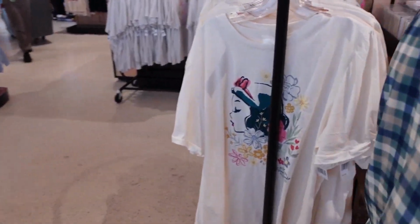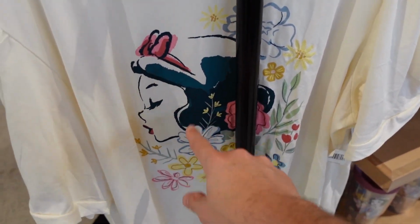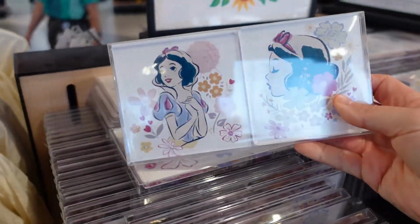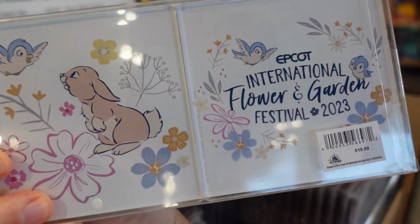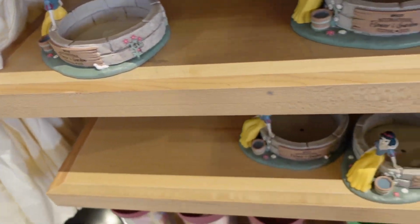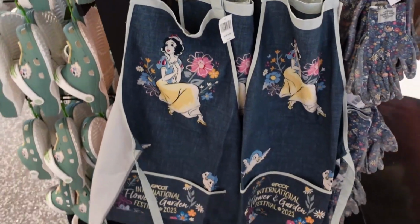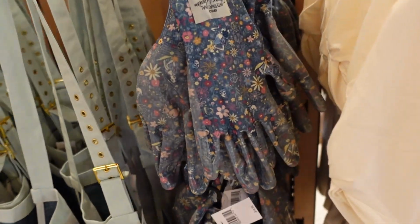And then over here is the Snow White stuff, and it's got these pastels or this pinkish rose color with the navy blue. We've got some coasters, I guess. I think they're coasters. Snow White, and it's got Thumper on the back, and Flower and Garden Festival. Little Snow White decoration. Maybe it's a plant thing as well, like a potted plant. Tumblers. They have the Snow White apron here for gardening. Gardening gloves with Snow White on it.